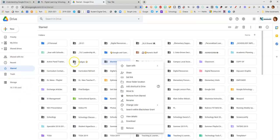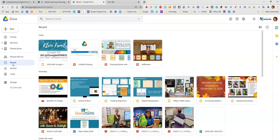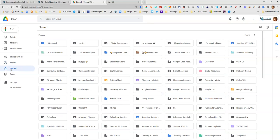So those are some of the tricks that I like to use. Another one that I will use a lot is the recent button over here on the left. By clicking on that, I can quickly see things that I was in today and yesterday and so forth and get right back into something that I was recently in. Okay.